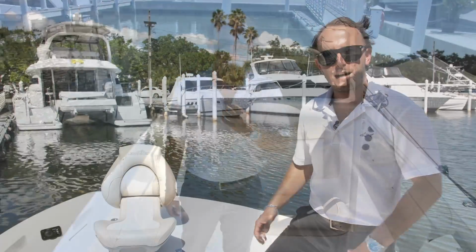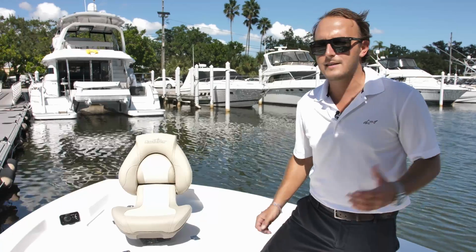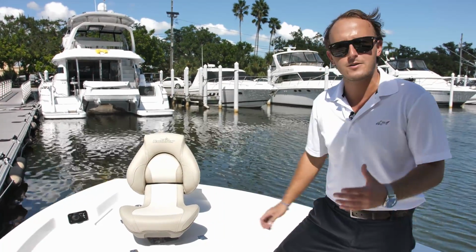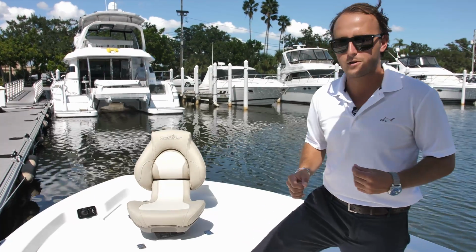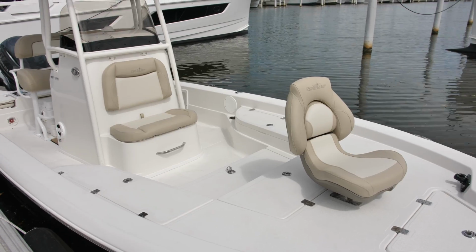sandbar. As we take a step up to the bow here, you're gonna notice a huge casting platform. For those days sight casting redfish or searching for tarpon on the beach, you have an ample area to do so. But it not only serves as a casting platform, you have a ton of storage underneath. You have rod lockers on either side and deep storage down below.